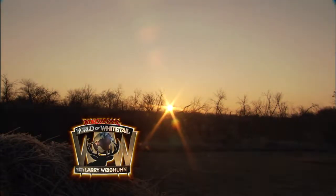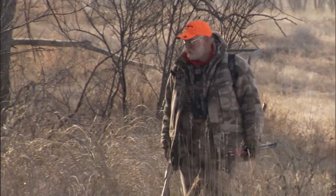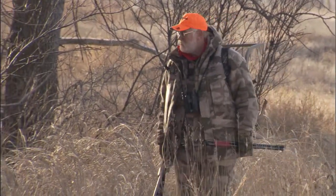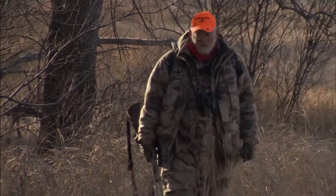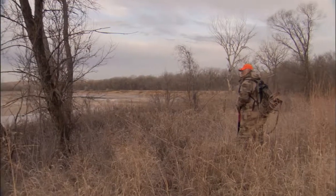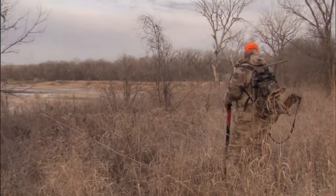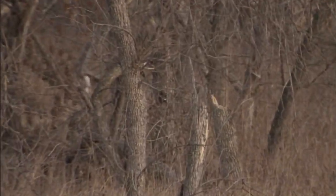Larry Weishuhn's hunting on his own in prime buck territory in southern South Dakota. And the rut is on this Winchester's World of Whitetail. The area that we're hunting in South Dakota is right next to the White River. Now, for the most part, the whitetail deer populations are restricted very much to the drainages here. Yeah, they'll wander up into some of the hills, but the key in South Dakota is that river bottom, that corridor. That's where those animals live.